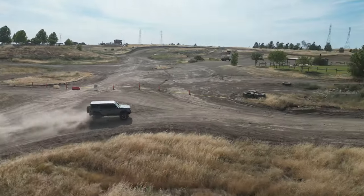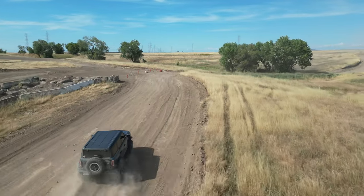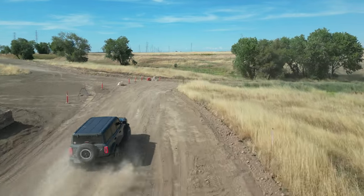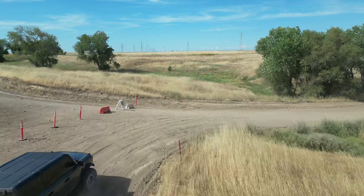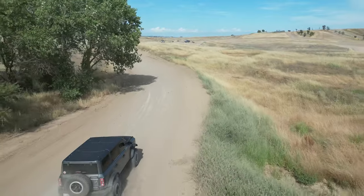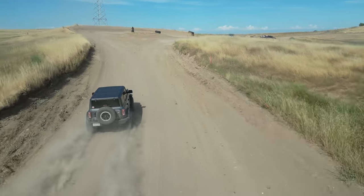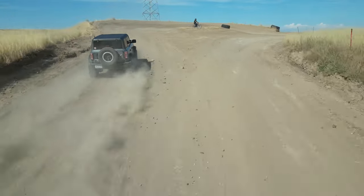The other thing I noticed for the Keens, very planted overall, very happy with how they handled, very good middle ground between Radflow and Icon on the comfort level. They really excel in high speed, more so high speed off-road than on-road, but they get a little squirrely on the jumps. 75 miles an hour is about the fastest I took it off a jump in this video.